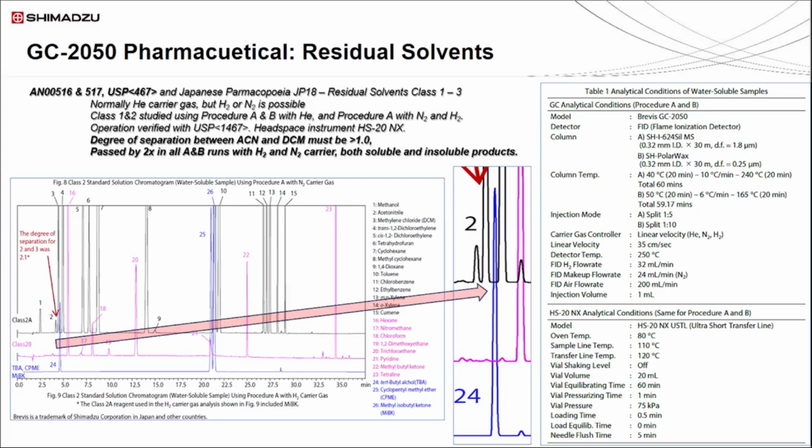So again, excellent separation of complex mixtures demonstrated in this application note using the Brevis GC-2050 for residual solvent analysis, with added cost savings and increased productivity from the efficiency of space and alternative carrier gases. Here again, the major advantage of the GC-2050 is being able to use standard consumables in a compact GC and achieving the required degrees of separation and instrument performance.